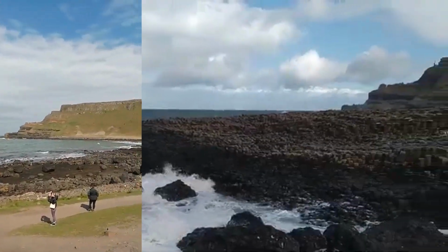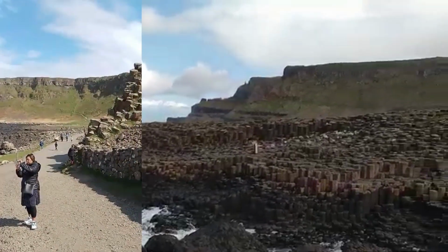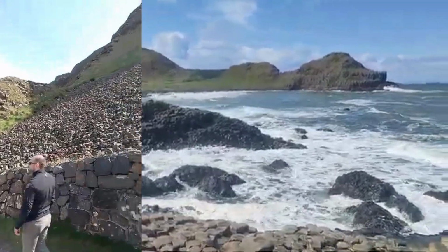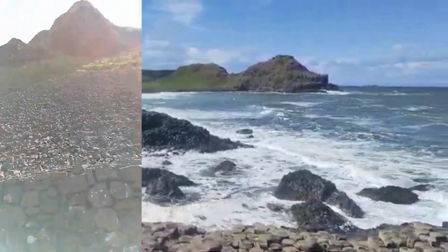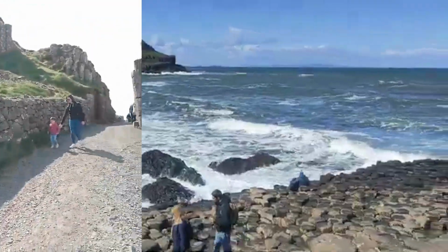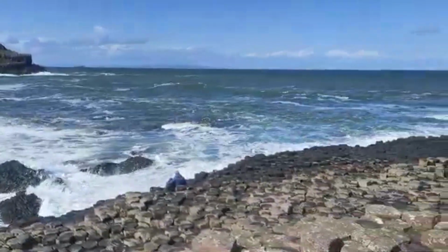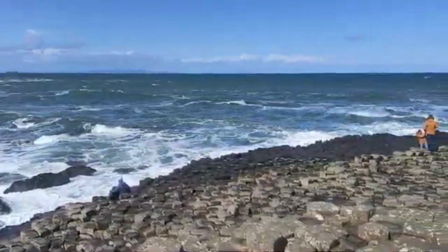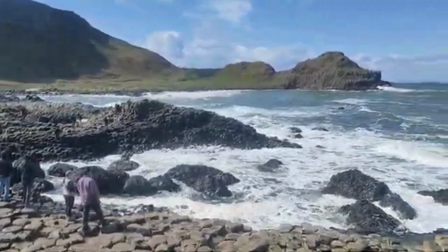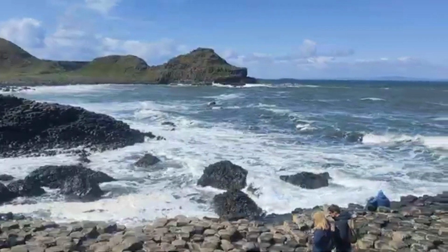Exploring the causeway is an adventure in itself. Walking along the well-maintained paths and stepping on the column tops feels like traversing a natural puzzle. It's a unique experience to observe the different shapes and sizes of the columns, from the iconic hexagons to the occasional pentagons, heptagons, and octagons. The sensation of being surrounded by these towering stone structures evokes a sense of wonder and invites contemplation about the Earth's long history.